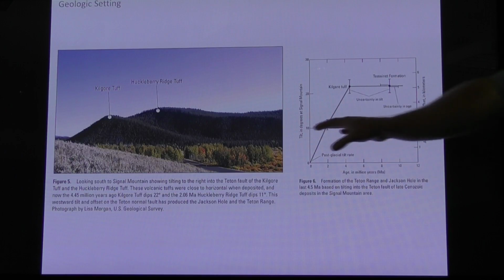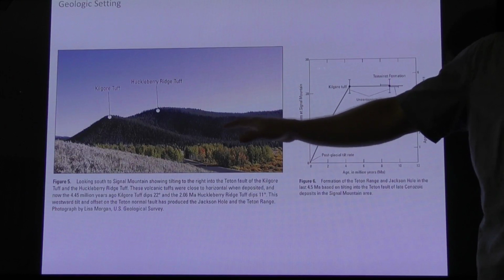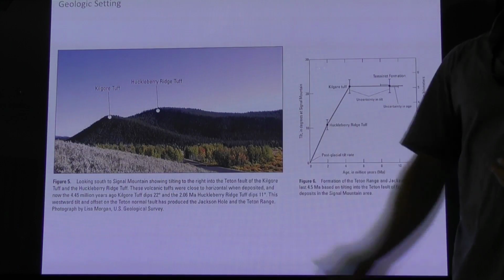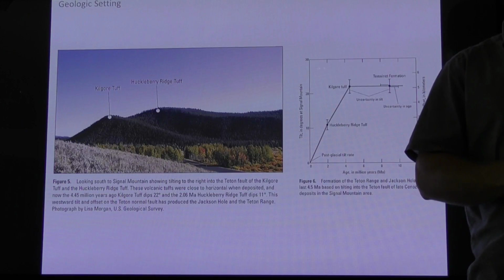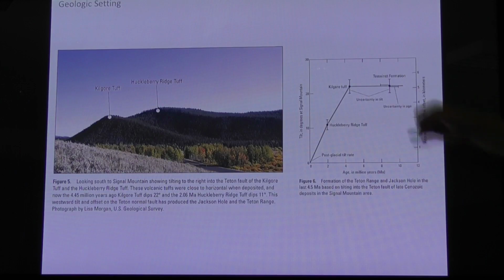So again, this is looking south at the north end of Signal Mountain, looking at some of these outcrops, these two tuff deposits of varying ages here, and then you can also get kind of a sense of the varying dips or slopes of those deposits, which in addition to this lacustrine deposit was likely laid down flat and has since been tilted by tectonic activity of the fault.